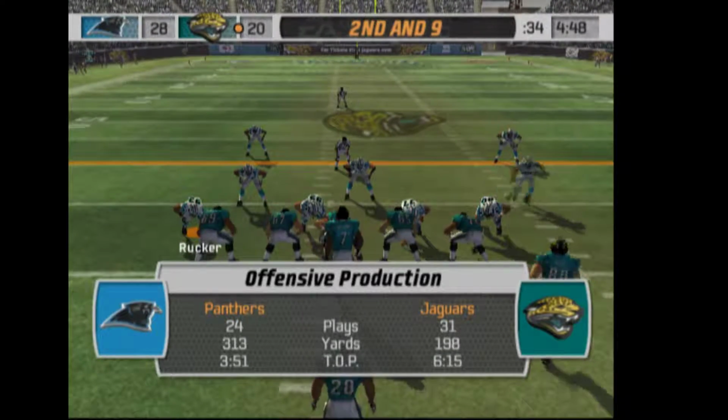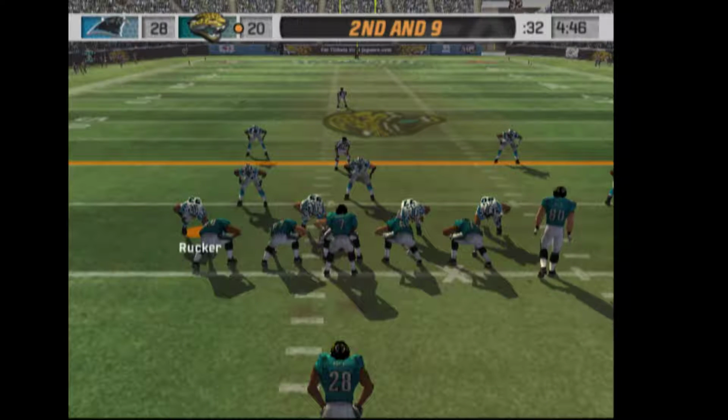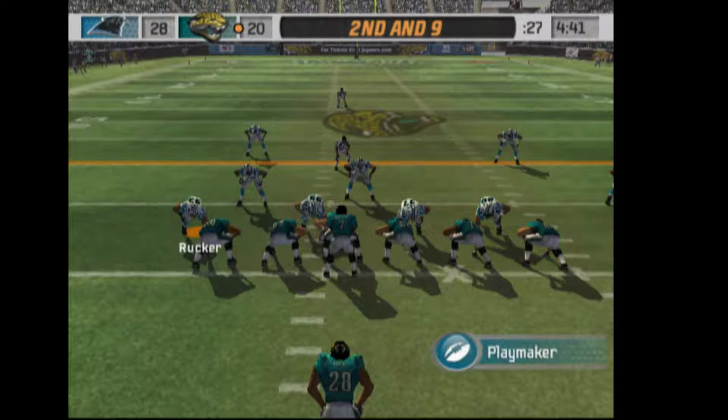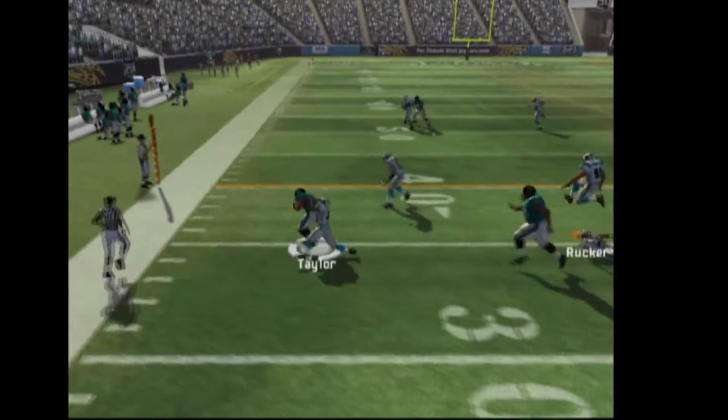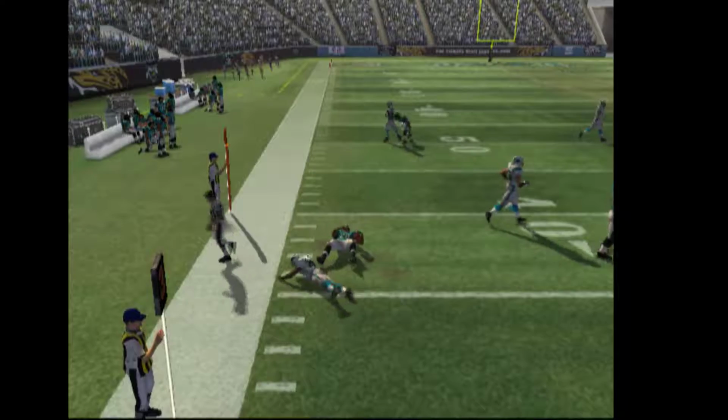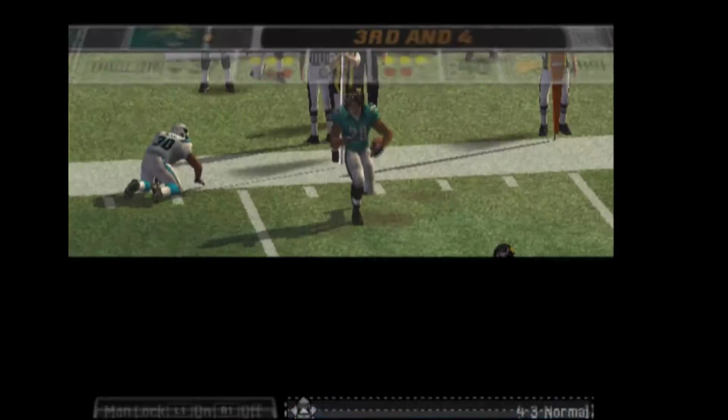Let's do our thing. Let's do our thing. Hey, watch the ball. The Panthers come out in a 4-3. Red, don't make a play. Not today. Tosses it left. Mentor is there for the tackle at the 37.